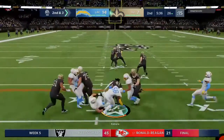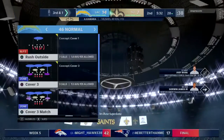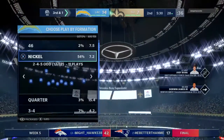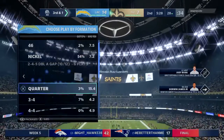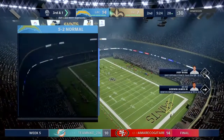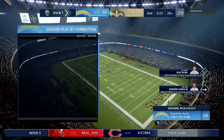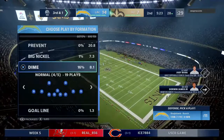Breeze hands this one off to Kamara. Only a couple there as he'll be brought down about the 28. Kamara on the carry. The good run on first down followed up by a not-so-good run on second down. Now let's find out if they're going to stick with the run here on third down. A lot of people would love to see some play action here. I say go with your best running play over your best blocker.